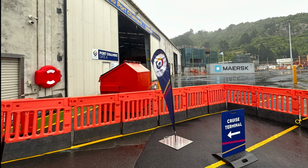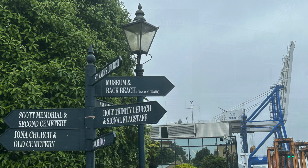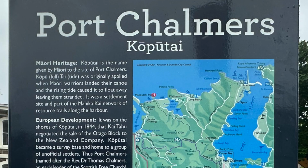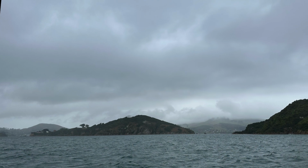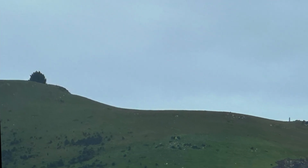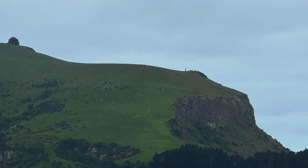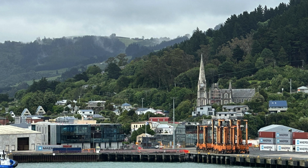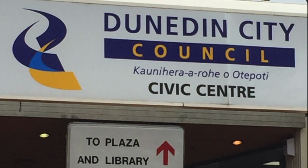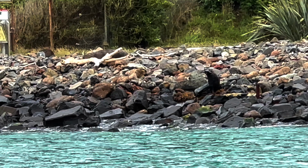From the port, it's a really simple walk to get into Port Chalmers. This area has a long Maori tradition and history. Originally known as Po'otakari or later as Koputai, it was inhabited by Maori tribes for over 100 years before European settlers arrived. By 1844, though, Koputai had been abandoned by the Maoris and was deserted when the schooner Deborah arrived under Scottish command. Today, Dunedin gets its character from its Scottish history, the gold rush, and its wildlife.